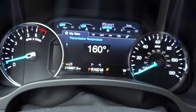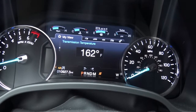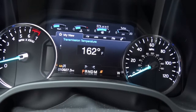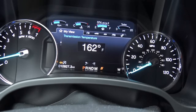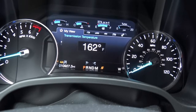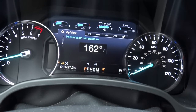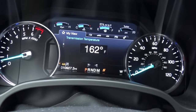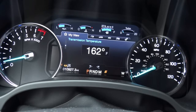So what's happening here is that the transmission no longer skips gears. It goes from 1, 2, 3, 4, 5 and 5, 4, 3, 2, 1. It does it all the way up through all 10 gears. It also holds revs higher. It downshifts, and you feel some engine braking when you are slowing down to a stop. And the exhaust sound is a little bit louder, which I think is artificially generated in this vehicle. And so it's a really great mode.